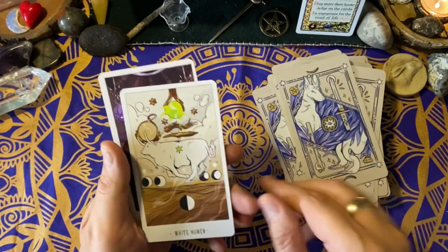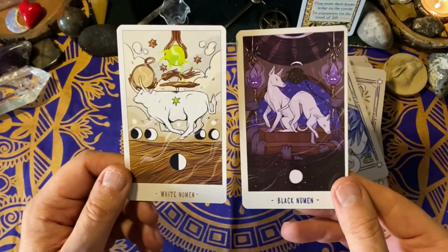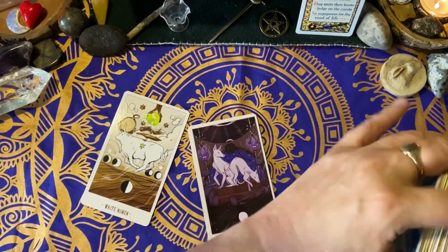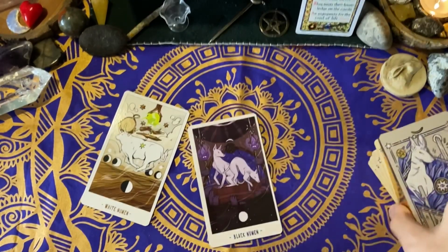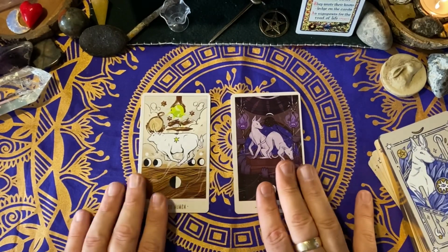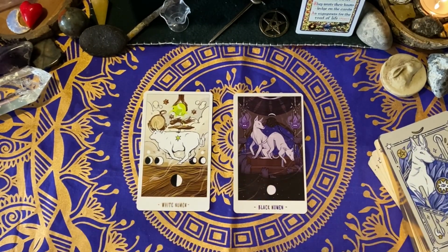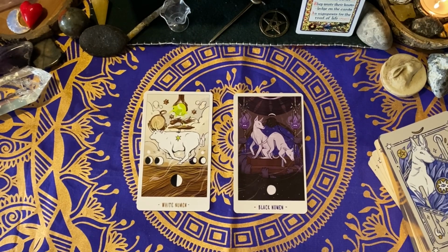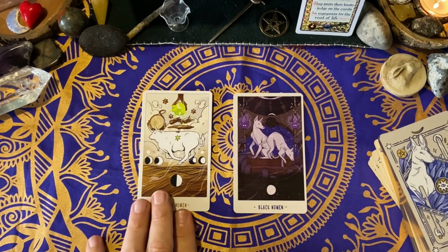And then we have the two bonus cards, which is the white Numen and the black Numen. Let's just see quickly what the book has to say about these two bonus cards. Of course, with this set as well, you get the art print of these, which I showed at the beginning. And then we get a full page again. So first, we'll look at the white Numen.